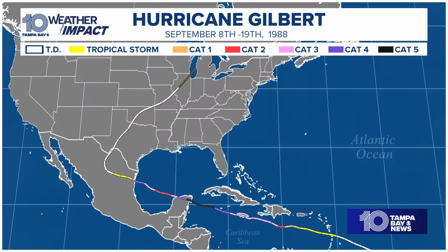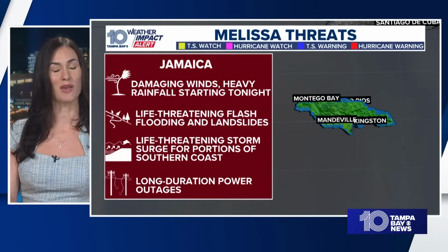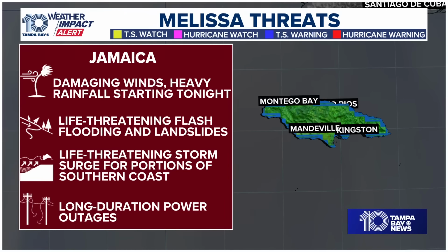All right, so let's go over some of the impacts, some of the threats that Melissa may bring, breaking this down area by area. Starting off with Jamaica, obviously, because Jamaica will have the impacts first. Hispaniola is already dealing with strong winds and heavy rainfall at this time. Jamaica will have damaging winds and heavy rainfall starting as early as tonight, especially for the southern end of the island. There's also life-threatening flash flooding and landslides, and then the threat for storm surge, which will be a little closer to the approach of this system.